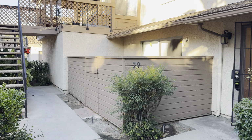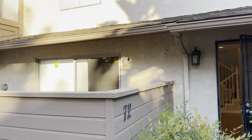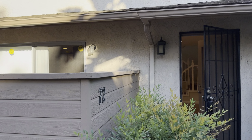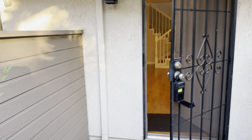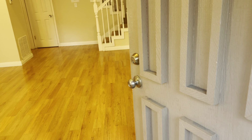Hi, this is Skybridge Property Group going to give you a quick virtual tour of our listing at 1420 Countrywood. Two bedroom, two bath. You have self tours for this home. So feel free to schedule a self tour.